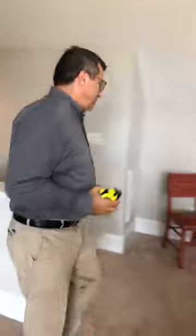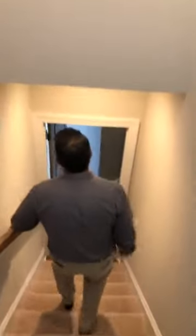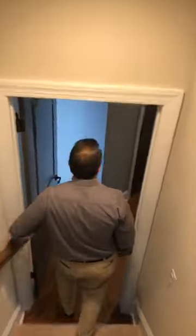All right, let's go downstairs. We're going to go over, Kenzie, to the guest side of the house. So as I said before, we have a split plan, the master on one side, and then we have the guest side of the house, completely separated, okay?